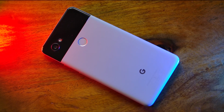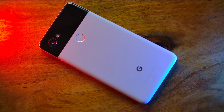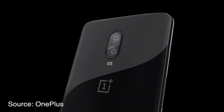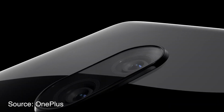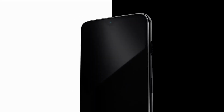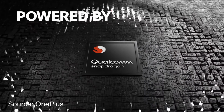So, should you get the Pixel 2 XL in 2019? The answer lies in what you need most from your smartphone. The direct and most popular competitor to the Pixel 2 XL is the OnePlus 6T, which comes with a newer and faster processor, a better display, and a glass and metal body. While the performance difference won't be significant now, it will be 1 or 2 years down the line.